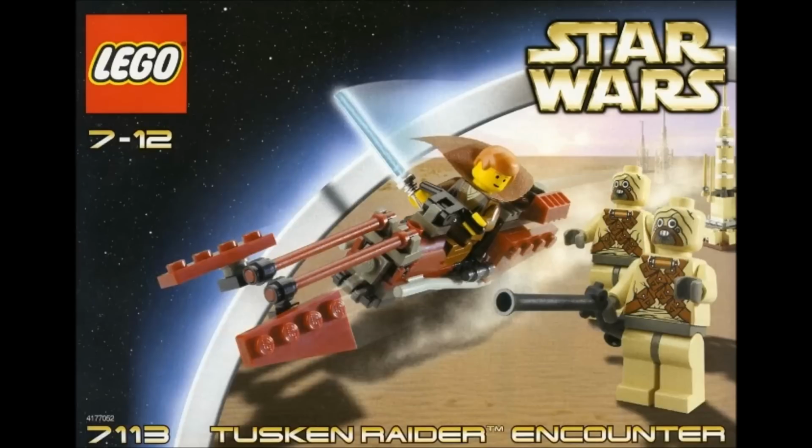Next up is the Tusken Raider Encounter, another set I also had, or still have, and this came with Anakin and 2 Tusken Raiders, a water moisturizer, and a little speeder bike. And I mean, I don't have much of a problem with this set. It's actually a really good parts pack, and it's basically a battle pack from back then. Only $10, pretty darn good deal, and I always liked this set. I never really kept it built because back in the day I used to really not keep sets built, but I would just take them apart and use their pieces. Like, I would not even attempt to build them. I would just dump them out and use the pieces to build my own stuff.